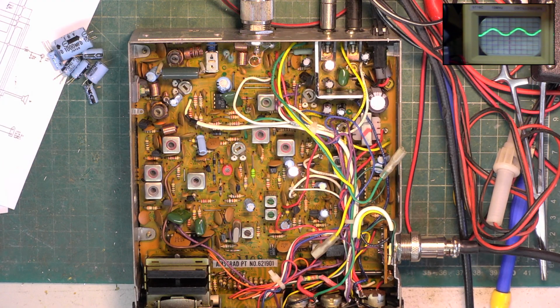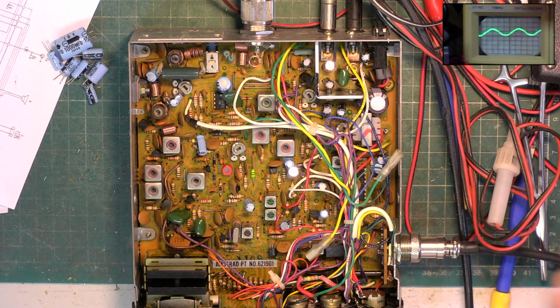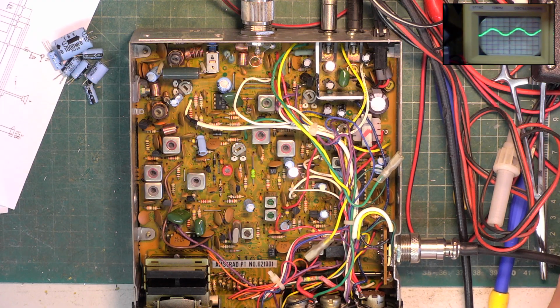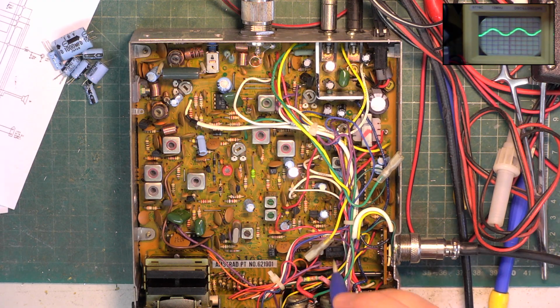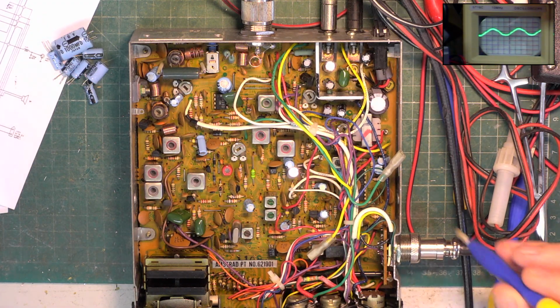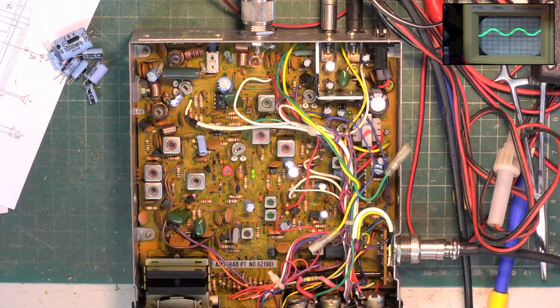So when I had finished doing the capacitors, there was still some distortion, and I've changed the ceramic filter there, and that's tidied up the rest of the distortion. So if we'd have gone for that first, we might have tidied up some of the distortion, but not all of the distortion, because it was a twofold problem. The capacitors, I don't know which one. We'll test those in a moment.